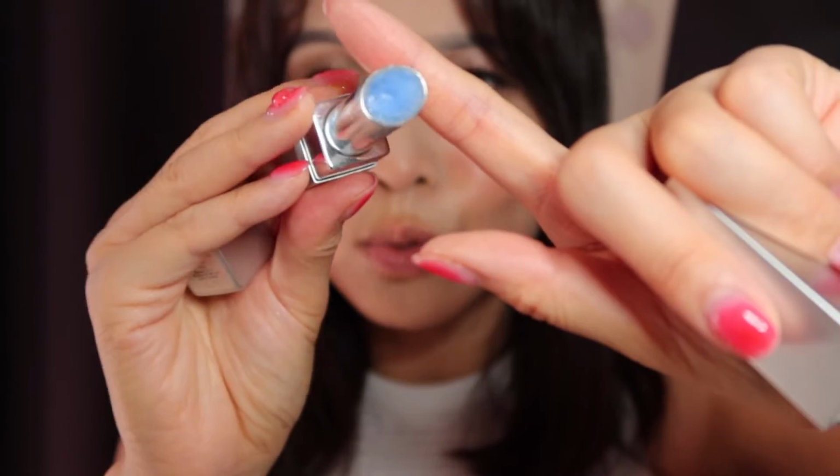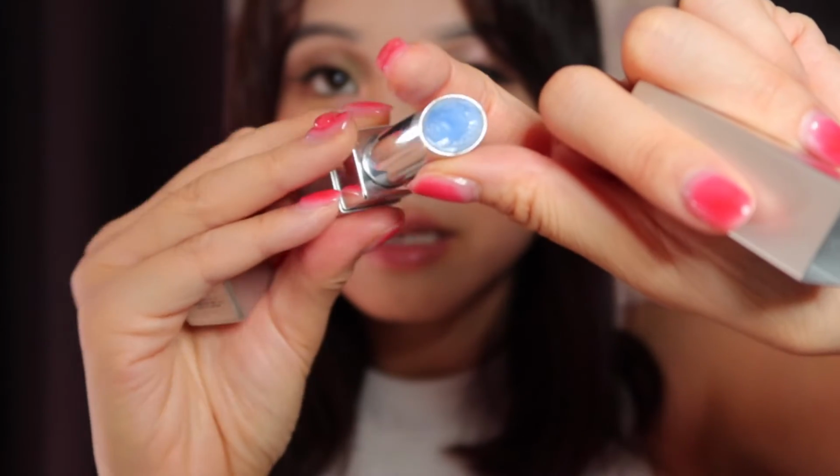You see it doesn't twist out anymore, but there's actually still quite a lot left in the lipstick tube insert there, so I will use this up at some point on my own time when I have lip brushes and stuff at my disposal, which I don't today. So we're just gonna use the new one. I got this at the airport, so I didn't have to pay tax, which we love.